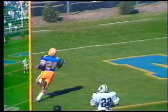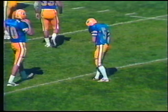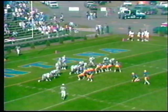Jay Judy on to try the extra point for Montana State. I'll tell you what, he blasted through there like somebody had a slingshot, and he, as you mentioned, was long gone.